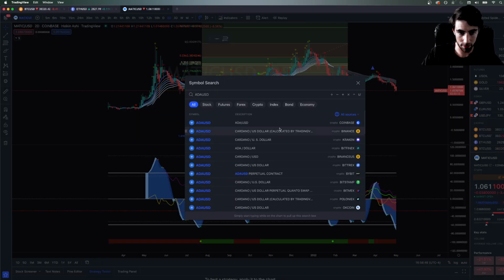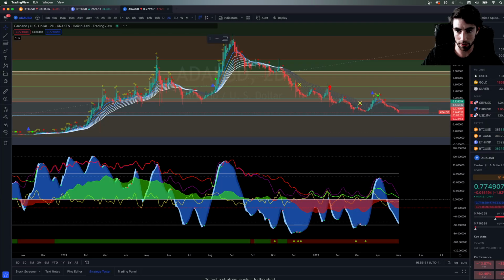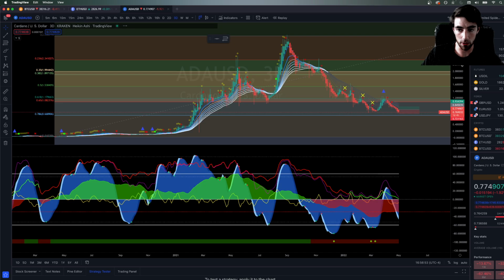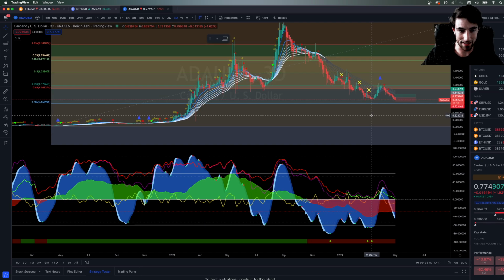The one people are talking about too, Cardano. Let's look at our Kraken chart real quick here. And a little bit of hope at this fib level, 67 cents, but I hate to say it, probably 33 cents, massive buying opportunity.